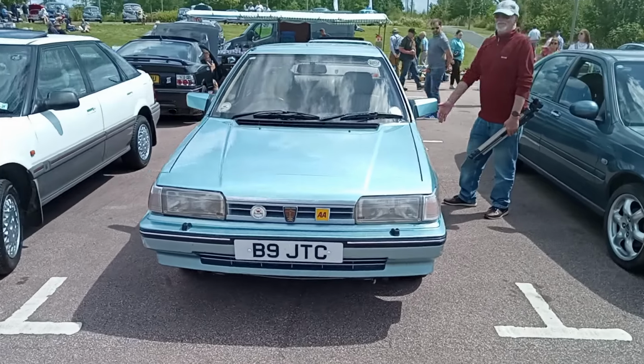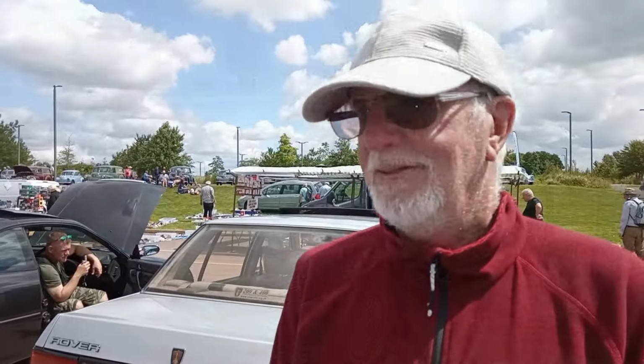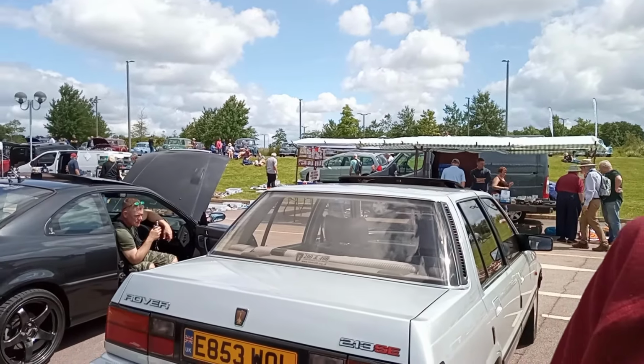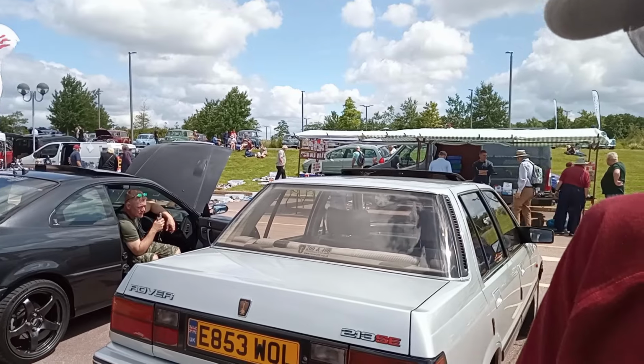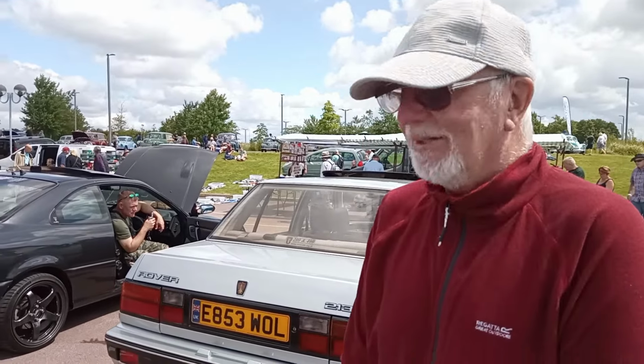Let's ask this man a question about this SD3. What do you like about this SD3? About what? What do you like about this SD3? SD3? What the hell's an SD3? It's not. It's a Rover 216. It's an SD3. Okay.